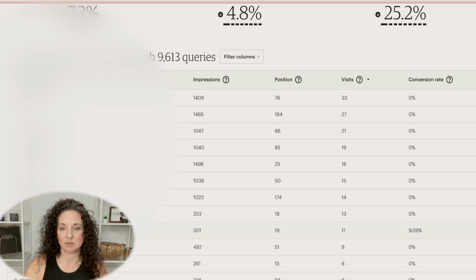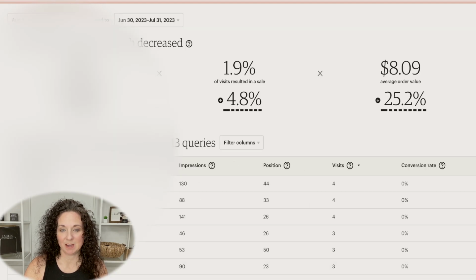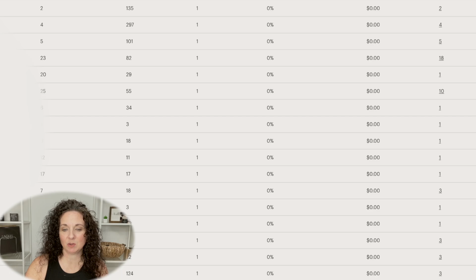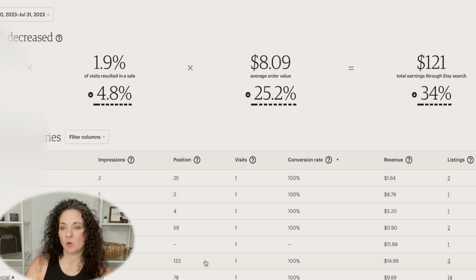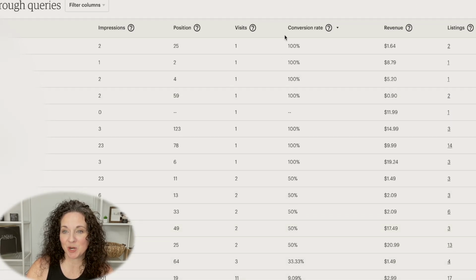So, this one has a 9% conversion rate, whereas a lot of these have a 0% conversion rate. Here's one with a 33% conversion rate. That's pretty crazy. So this is actually a really good thing, you guys, because it will help you to figure out which ones are going to be the best terms to add to your new listings. So like these that have 100% conversion rate, those are terms that I want to make sure that I am using in a lot of my listings.